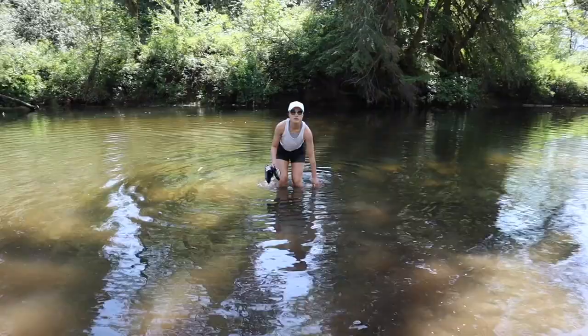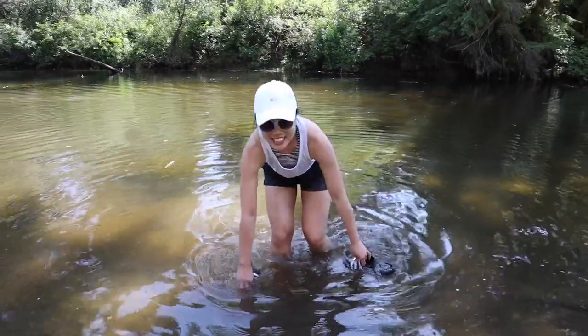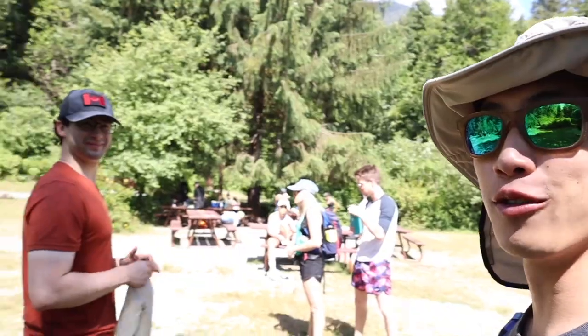Sam got real muddy on the departure, on the landing. Sprayed mud all over me. It's really swampy here. Took us a little under 2 hours, but we all made it safely. No one capsized.